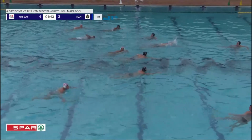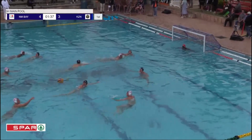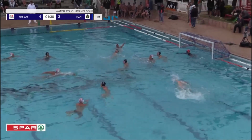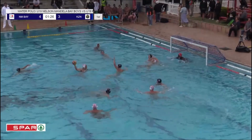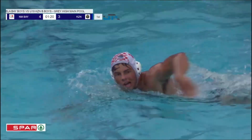Bounced back quite well. It's a tight game now, 4-3. And this is KZN's B side, so that speaks volumes already to the level of play coming out of that province. Big balk there on the top. No one's coming to him. He decides to take that shot, and he punishes them for leaving him so wide open.